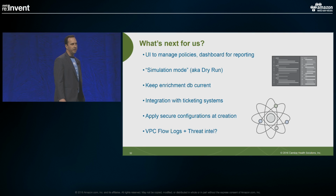Potentially apply secure configurations at creation time when something like an S3 bucket is instantiated. Let's just lay down the encryption we expect. Let's just lay down the logging we expect, the version control we expect. It's very easy to do.